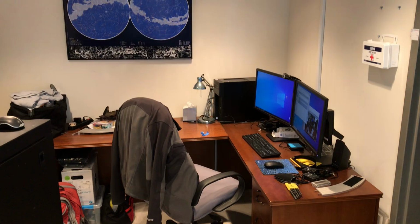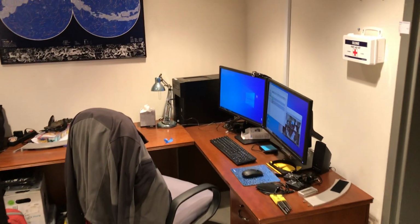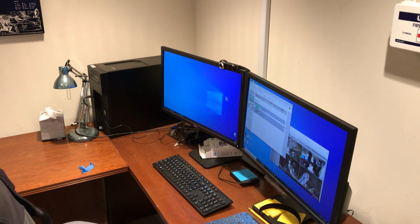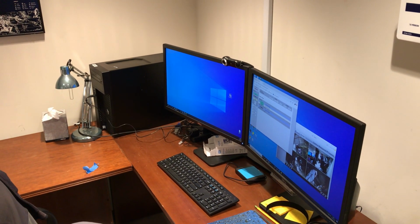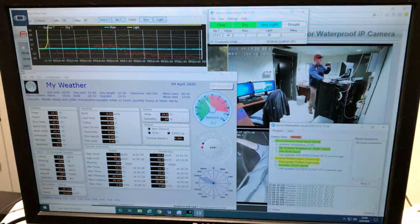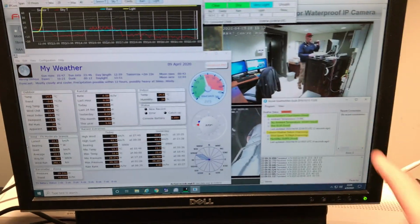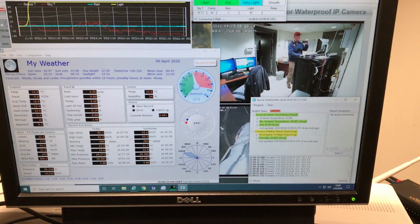So this is the control room for the 24-inch telescope. It's fairly simple. There's just a computer that runs the telescope. We have a couple different monitors that are used for monitoring the telescope. And then over here we have our weather station. And this is the computer that monitors the weather at any given instant. So we've got a weather station monitor over here, and then we've got something that's monitoring the weather right there.